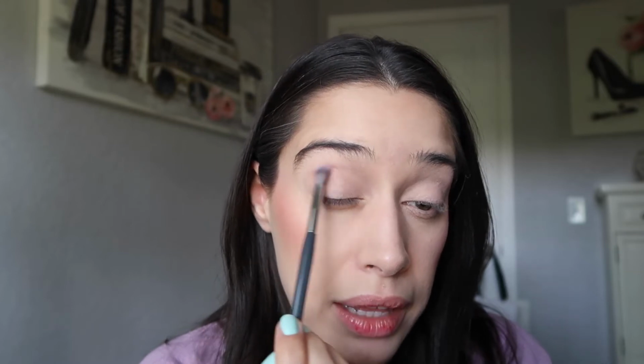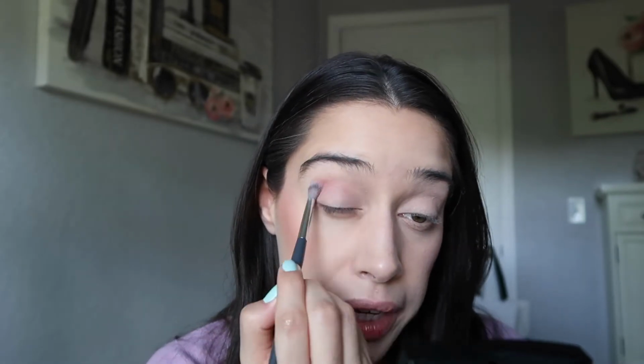Let's go in with the coral shade. So I want to use my A502 brush, and I'm gonna lightly dip into this one because this one packs a punch. And let's go ahead and apply that to the crease, to create kind of like a monochromatic look, and see if this doesn't make me look like I have pink eye.